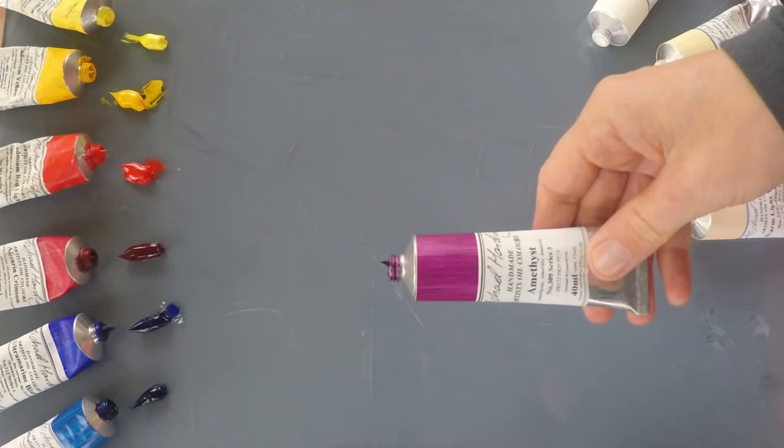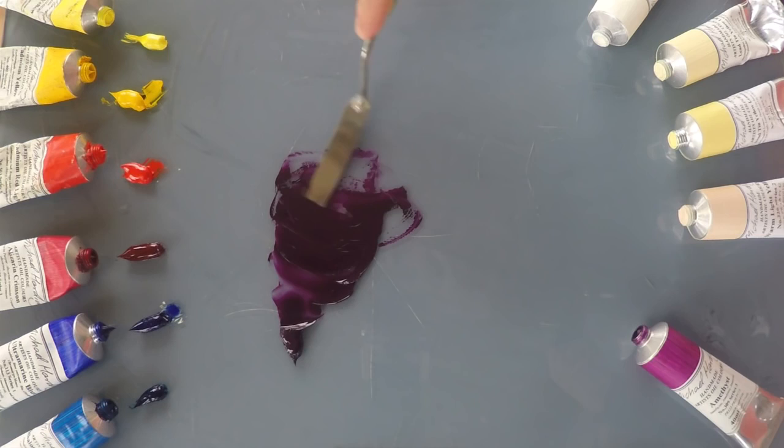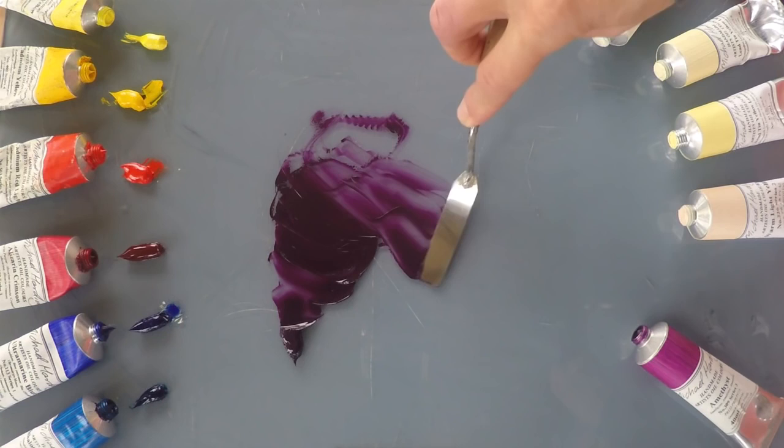I'd like now to experiment with Michael Harding's new Amethyst colour. It's a transparent red-purple, very rich, deep, velvety purple colour. So as I spread it across the palette, you can see the richness, and as I spread it a bit thinner, you can see that lovely warmth starts to come through.